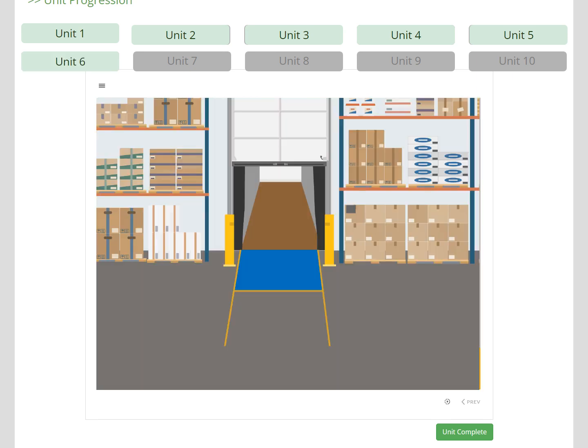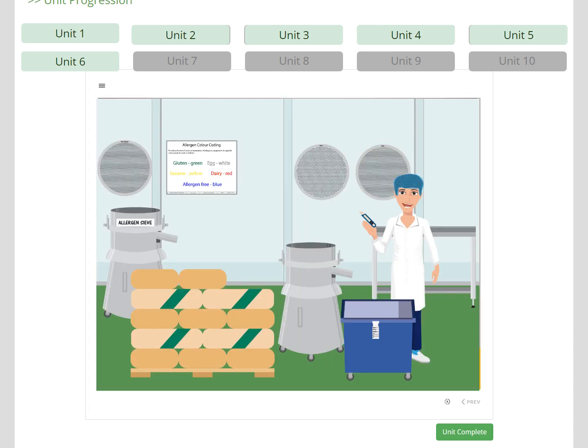Unit 6 is all about accepting the materials at intake, how to check the vehicles when they arrive, and offloading the goods. Unit 6 also explains material preparation, including deboxing and debagging, sieving, bulk materials, and weighing up.